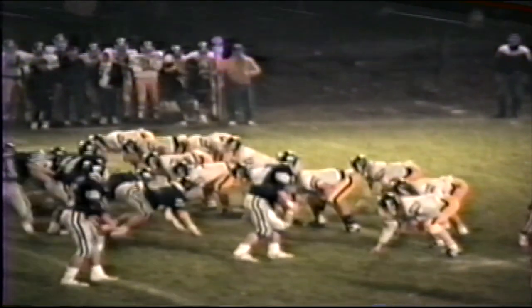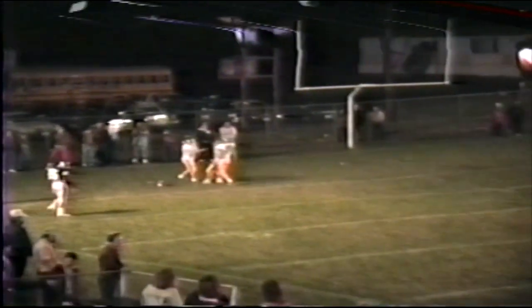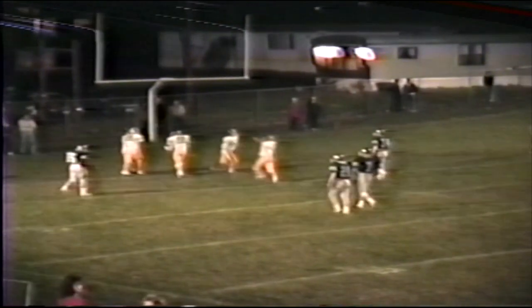Number 10, Shane Wheaton. Wheaton throws the pass. Wheaton put it on the receiver. Got it around the turn. Pass to the ball. That was a 65-yard pass play. Complete from Wheaton to Bindle.